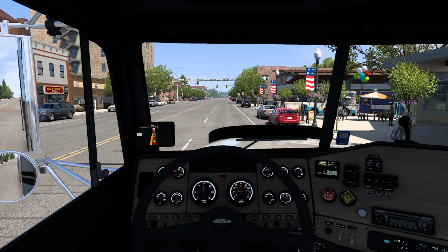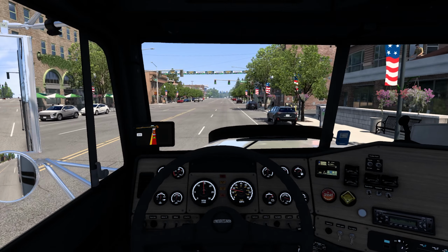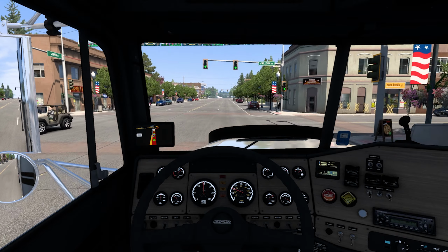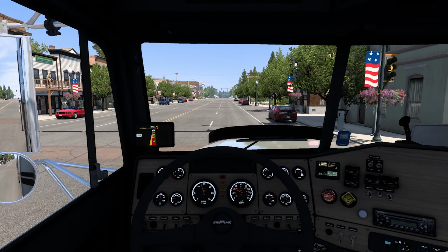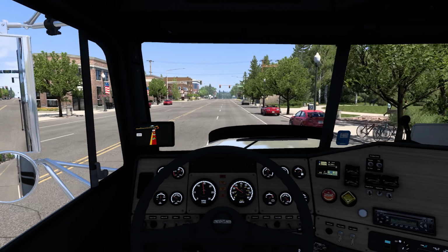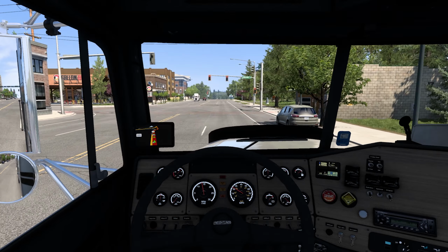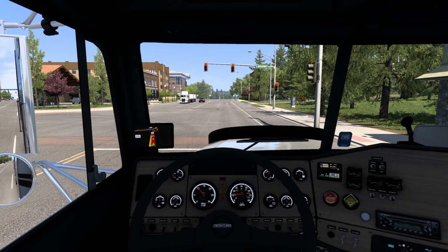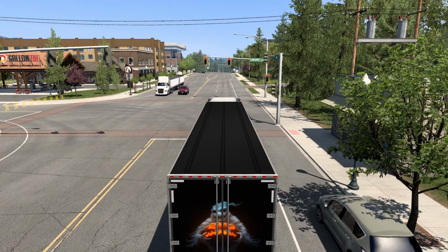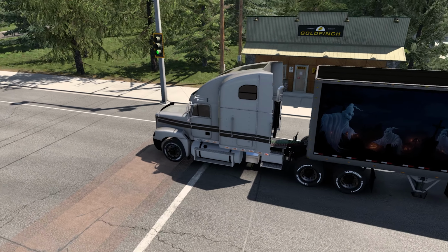I always did love how SCS designed Montana. Very America, like smaller town vibes going on, driving down Main Street here with all these businesses, and then the flags on the poles honoring our veterans and honoring the country. And then you see all this like American nostalgia around here. It looks like this is possibly, oh, what's that say?